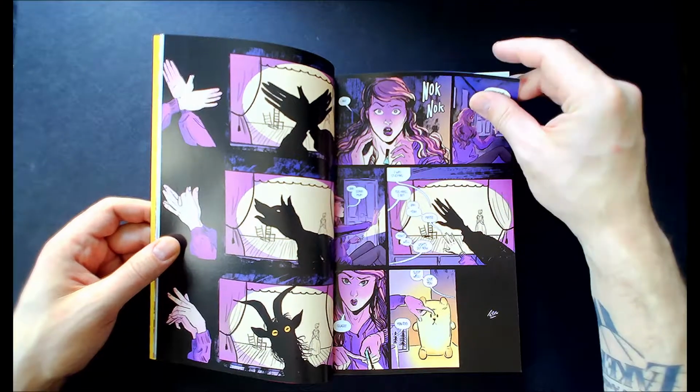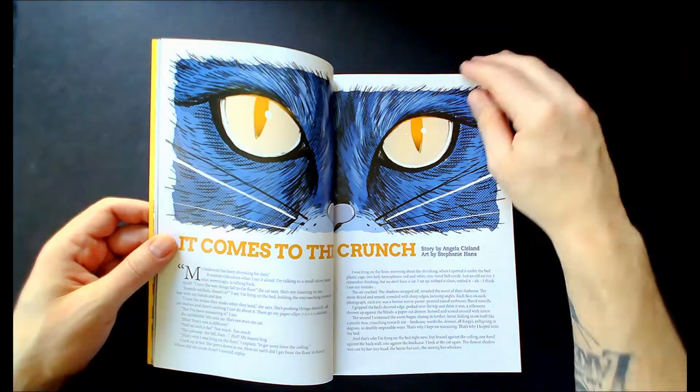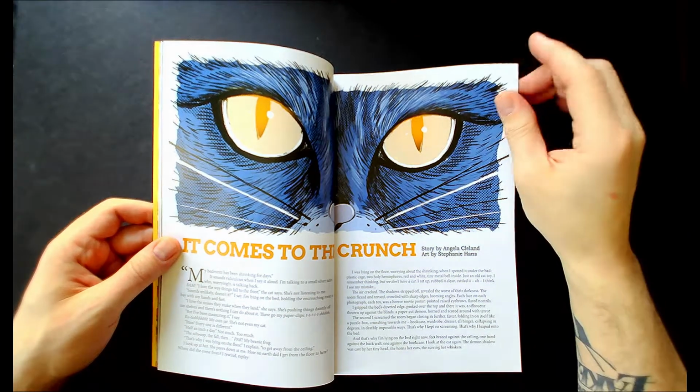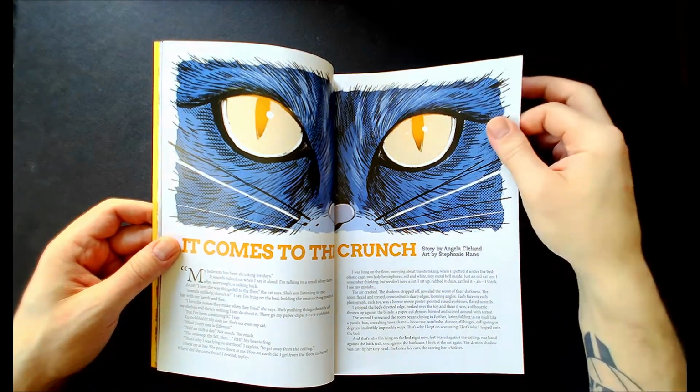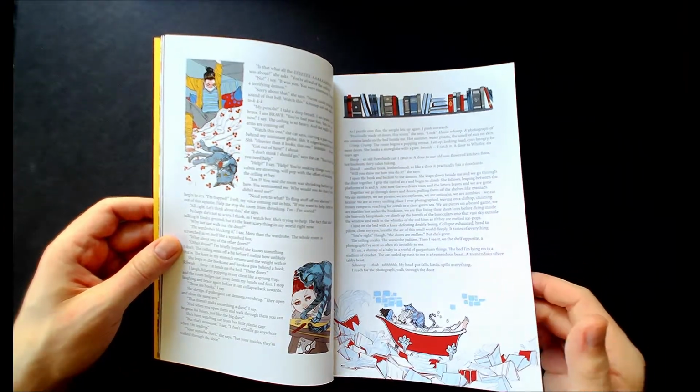You know, getting scared of noises when you're sitting in the dark. This one was really cool too because we got some prose stories in here. Story by Angela Cleland, art by Stephanie Hans, who I'm sure you all know from Die and all her amazing covers that she does.